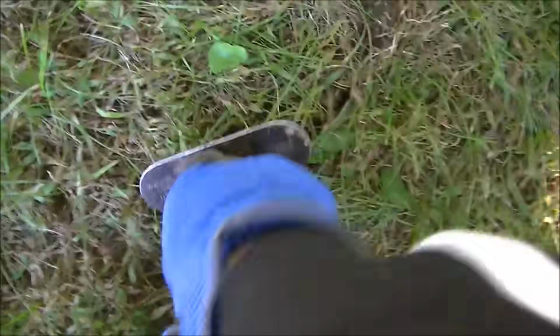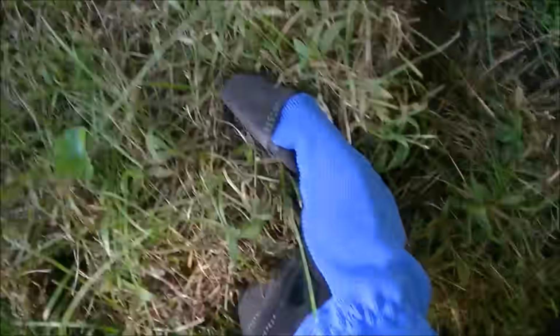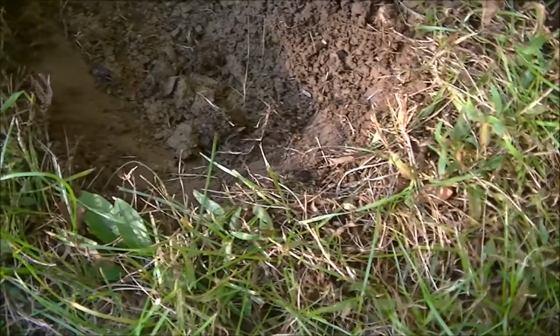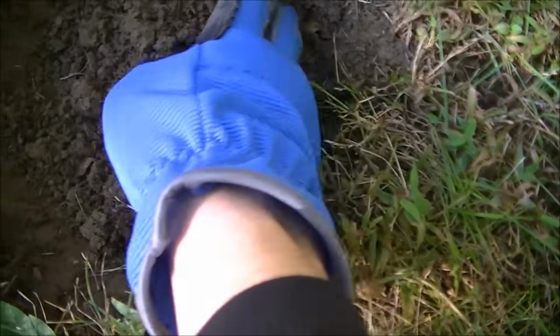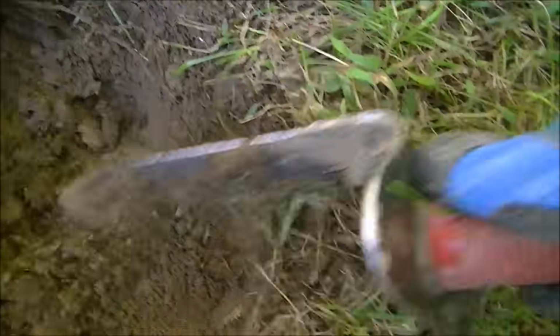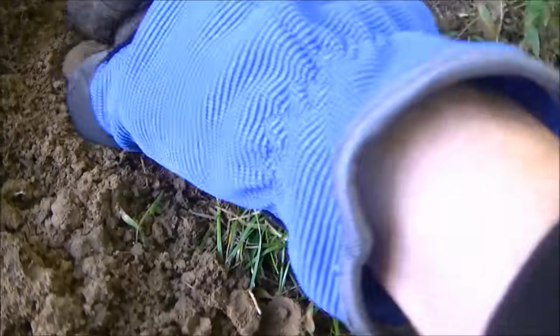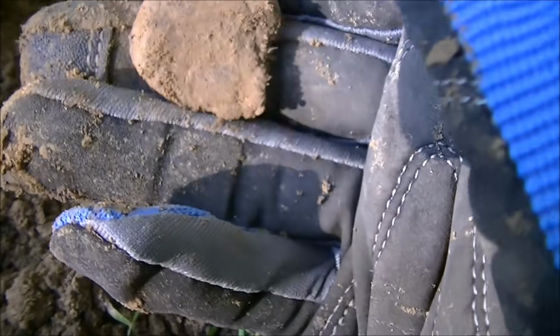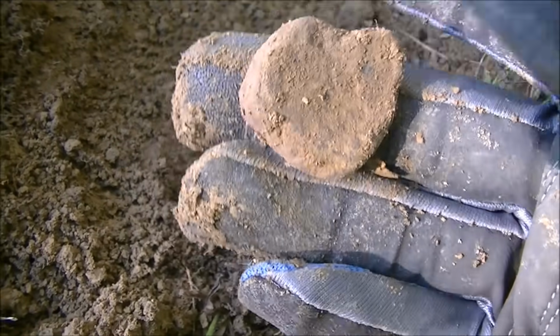I'm going to cut a pretty large plug, just in case it's something good. Here comes the wind. Oh man, it's just a thick, chunky, round piece of lead. Boy, is that a bummer. That rang up so sweet. Oh well, can't win them all.